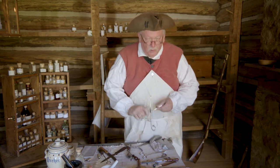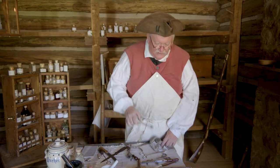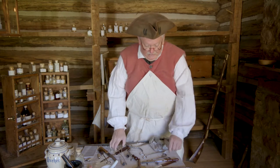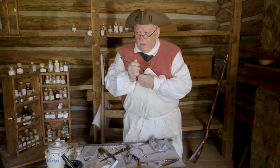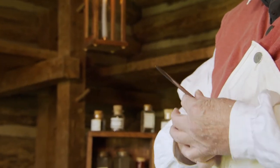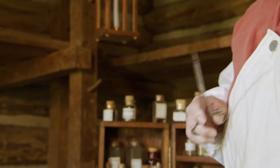This particular tool has divots in it and is used to extract a musket ball because it fits in there and holds it fairly loosely. If, on the other hand, I was digging for an arrowhead, I would use one that looked like this, which has a little bit of grooves cut in it, so it has a better grip. So you grab a hold of it and can pull it out a lot easier.